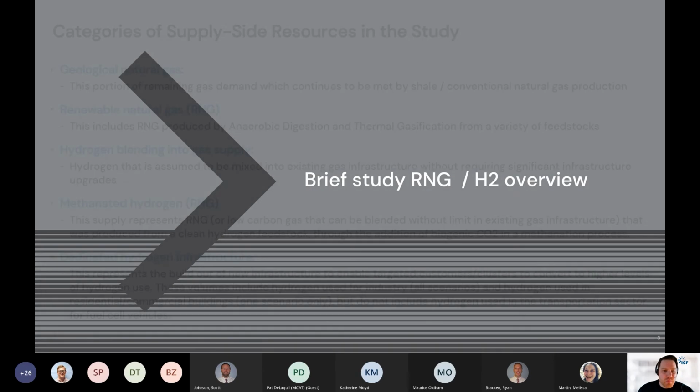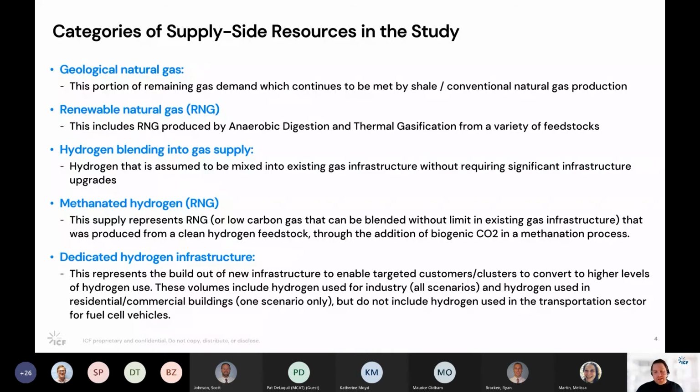So if we want to summarize the supply side resource mix and options used in this AGA study, the first is geologic natural gas. That's the dominant form of natural gas today that continues to be used over time in these pathways in decreasing volumes as some of the renewable and low carbon gas resources come online in greater volumes.